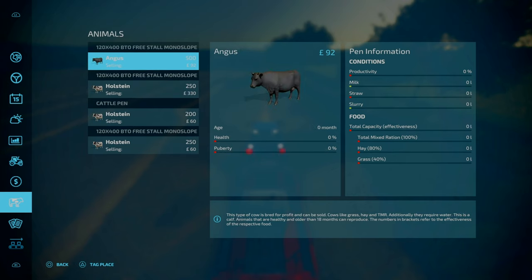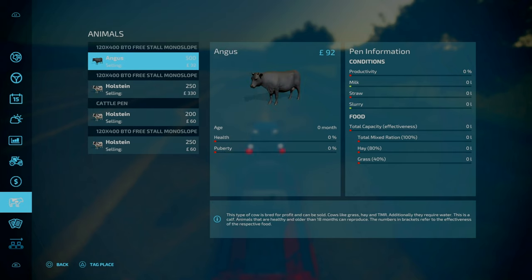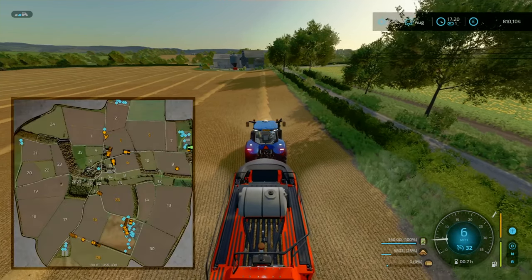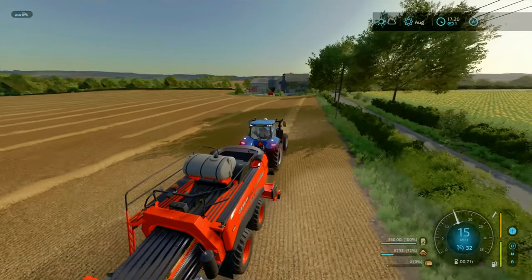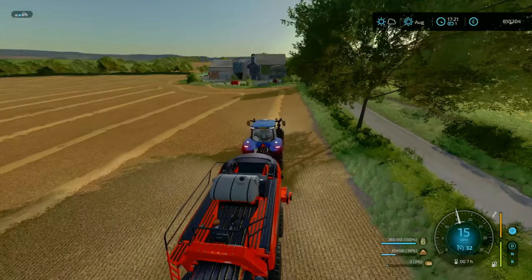And unfortunately, we've got four animal pens, so really what we need to do is just put some in here, put some in there, put some in there, and some in there. Also, what I've done as well, field 29, that's all being windrowed, or tedded and windrowed. That actually is baling as well, so to be honest, we're good to go pretty much.